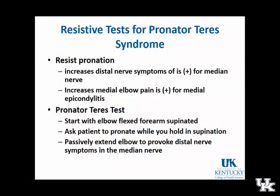So this is a test that Dr. Hazel uses to help with identifying pronator teres. Basically, starting with their arm with their elbow flexed to 90 degrees, you're going to try to determine if it increases distal symptoms or more at the medial epicondyle. So you start with the elbow flexed, maximally supinated, so I'm stretching the pronator. I resist them going into pronation, so I'm activating it, and then you passively extend their arm. If their symptoms are medial, that's more medial epicondylitis. If it's distal, it's more pronator teres. Make sense?